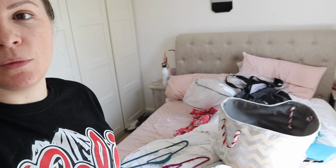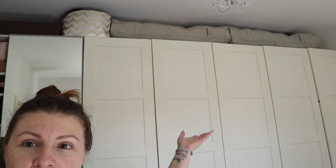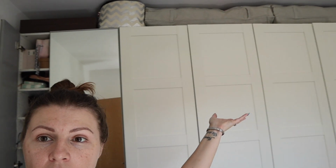The bedroom, you know when you attempt too many things in one day? This is what the bedroom looks like right now. But above here, how much neater does that look? I'm really happy with that. I'm hoping that I can get all of this finished by the time Lee gets home. Fingers crossed. He has no idea that I'm doing this.